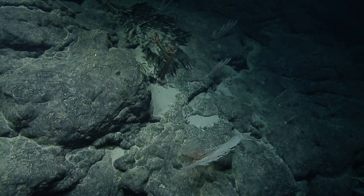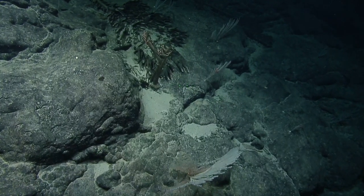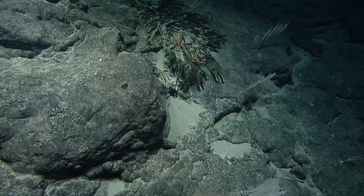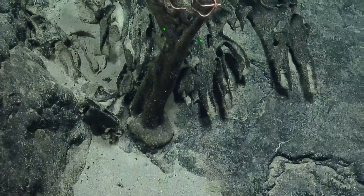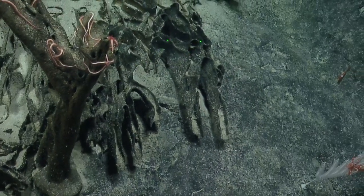Steve, are we trying to get a rock sample? Yeah, let me see, where are we at? We're right at about that depth. Our depth was 2709. Okay. I'm not seeing anything here on the vertical surfaces, so I might want to move to some more moderate slope. Oh, okay. Yeah, definitely. I'll come up.